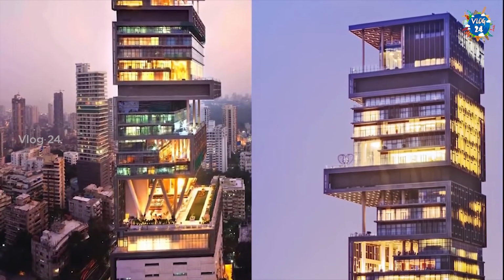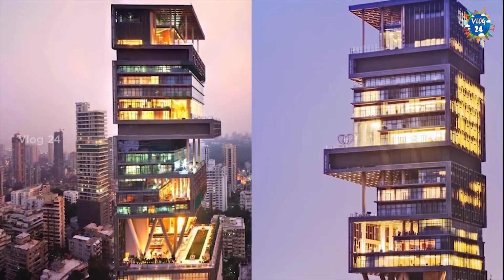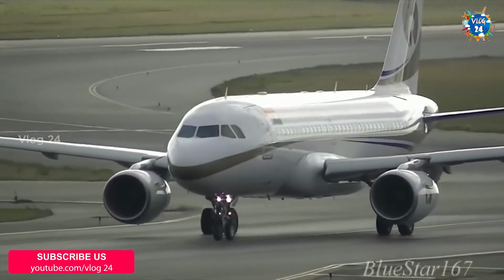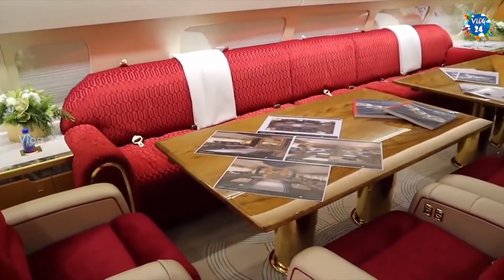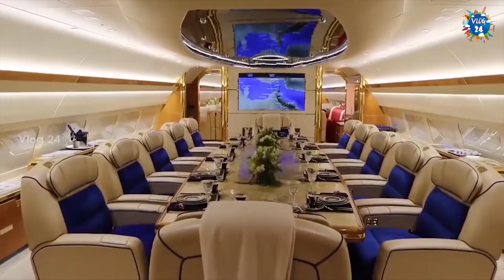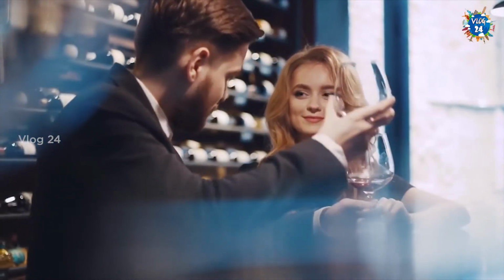Which is great and all, but no one is going to ignore the gargantuan mansion towering over the city, or any of Mukesh's indulgences other than the mansion. Years before the creation of Antilia, Mukesh bought his wife an Airbus for her birthday for $60 million. He had the passenger jumbo jet refitted with a living room, a bedroom, satellite TV, a sky bar, and a spa.